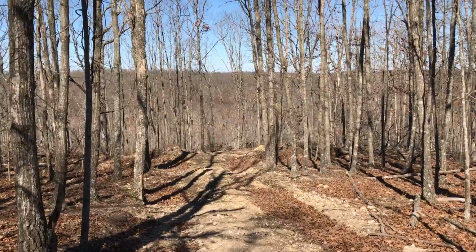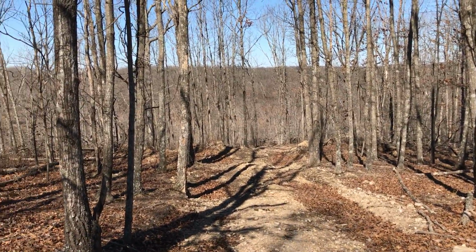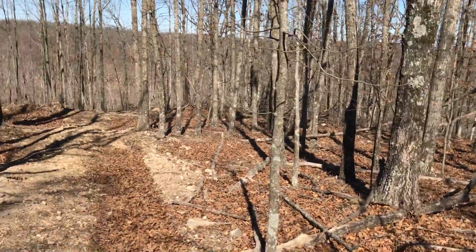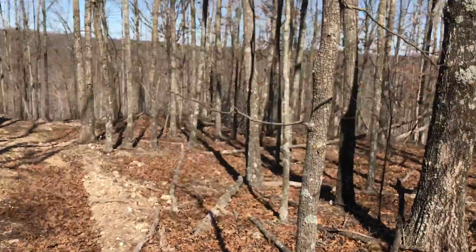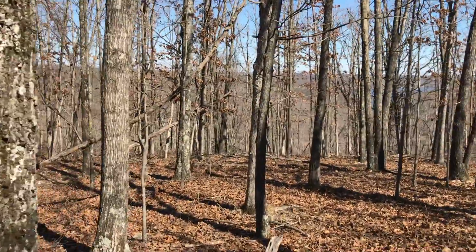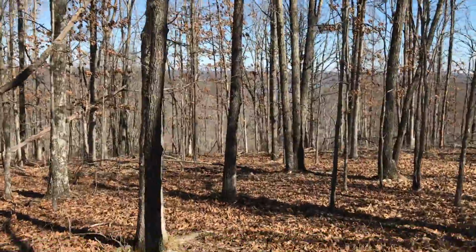There's a trail which keeps going, and since I really haven't explored it, and I've got another meeting today, I don't want to get into where I might get hung up on a log, so I'll just park right there. I'll go on foot for a little bit.